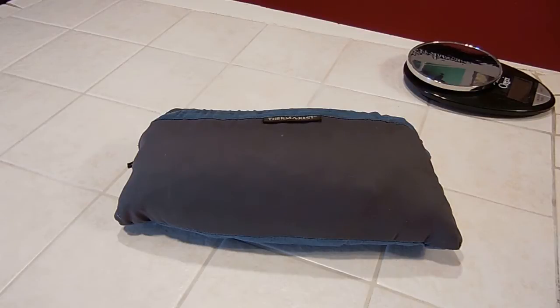I have two now that I'm going to review. Some of them you may have seen, some of you may have not seen. And I have a couple coming in next week. So I'm going to review them all individually so you get a shorter video and you get all the specs and everything on each pillow. At the end of all the reviews, I'm going to put all the pillows together so you can compare them that way and see what they look like side by side.